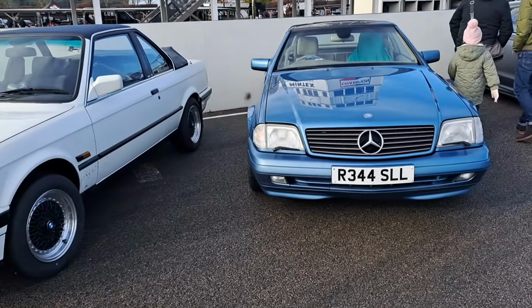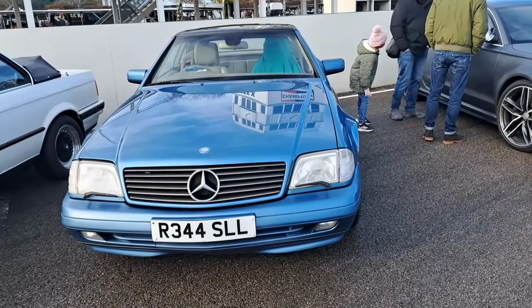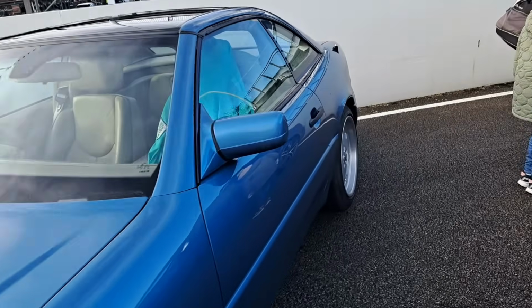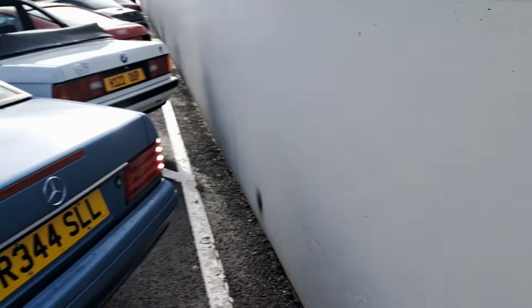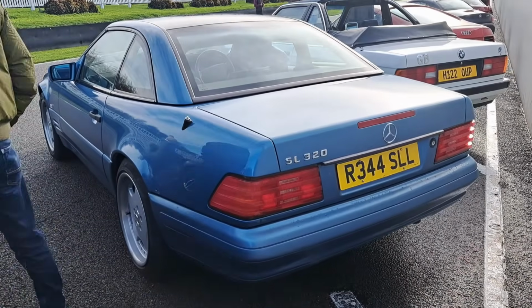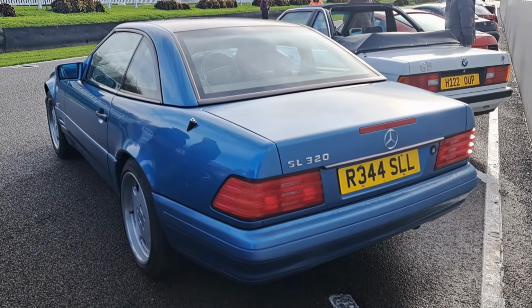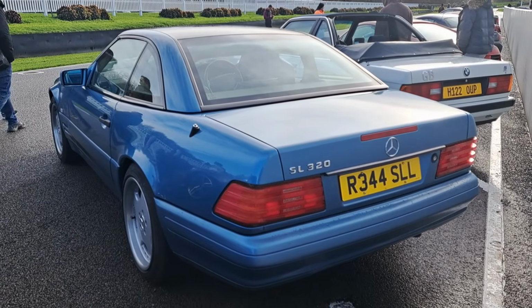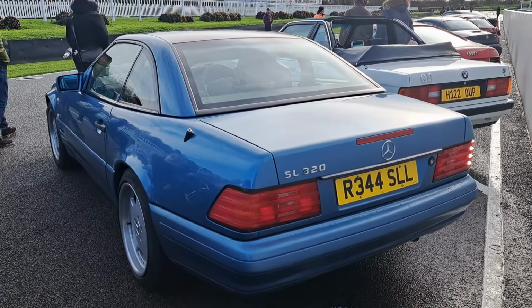Personally, though, I prefer this Mercedes SL here. Oh, viewers, look at this. You've got another beige leather interior. Oh, yes, please, viewers. Oh, this one's got wood. Yes, that's better, isn't it? We'll have that. That is a 320, which is, I don't know if it's a personal plate, or maybe that's just how it came out. It's convenient, isn't it? It's facelift one, so it's about 1997, 1998 on an R.